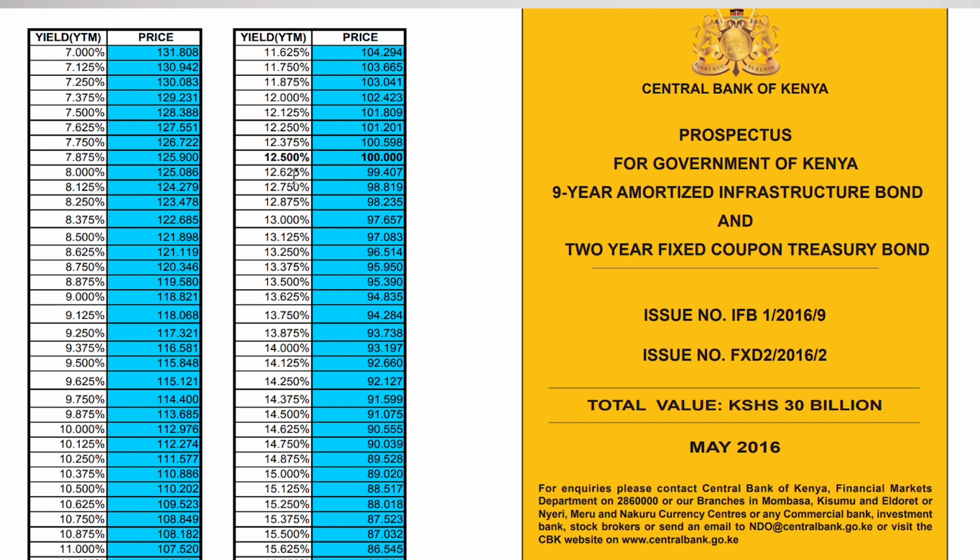If you go in for the competitive bids, please note, if you go in at above the coupon rate, then you'll pay a discount. For every 100, you pay less, you'll pay 97. If you go in at a lower yield, then you pay a premium. You pay more than the 100,000. Let's say if you're bidding 100,000 for this one, you'll pay 100,000 and maybe 102,000 or something like that. You'll pay at a premium if you put a yield which is lower than the coupon.